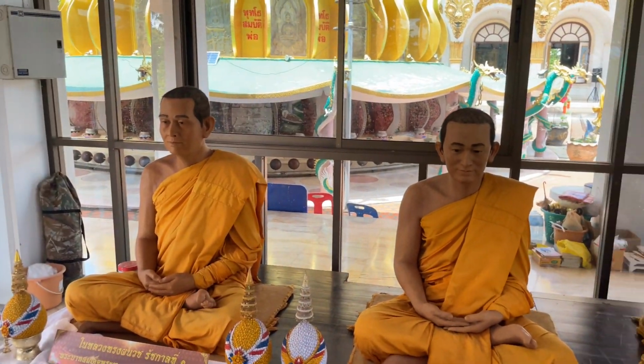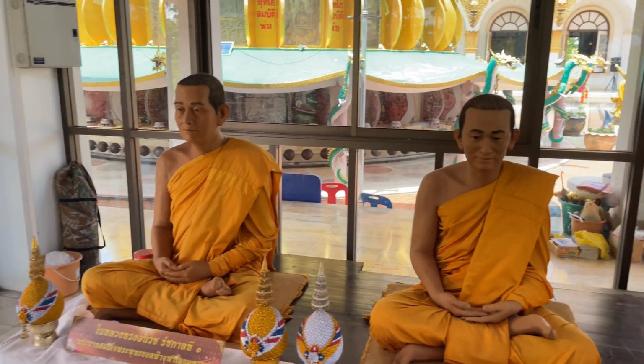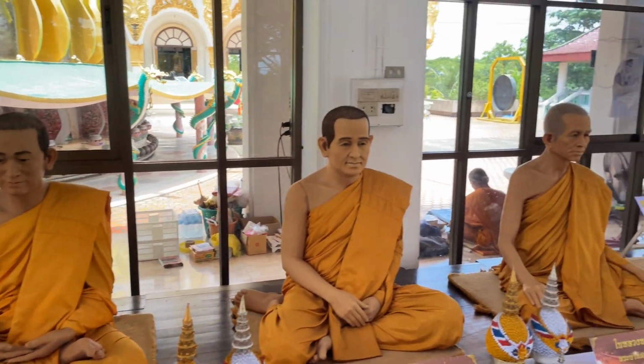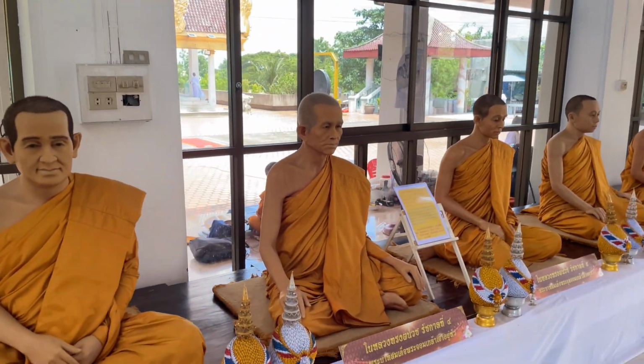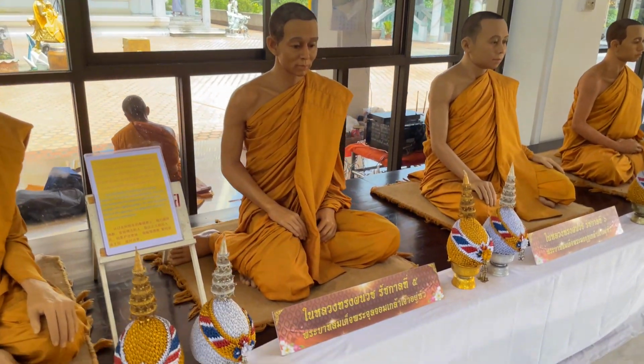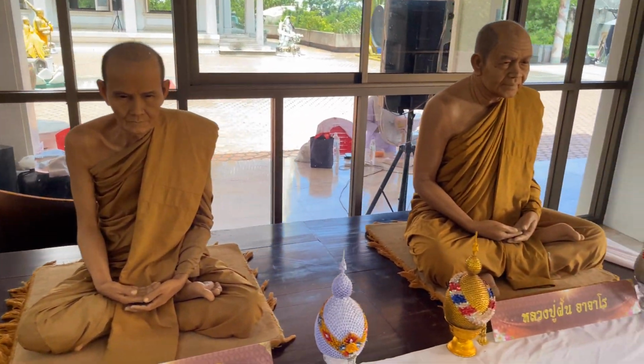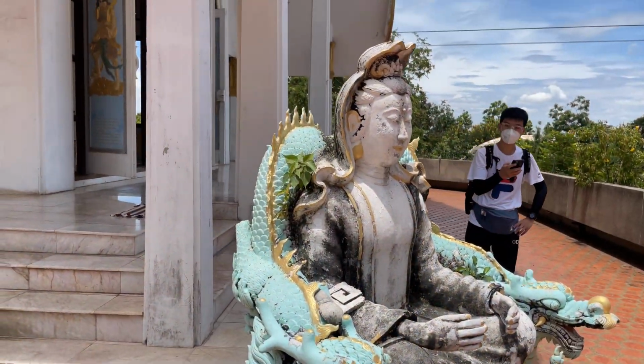Okay, so I thought these were the monks, but they're actually the Thai kings. So this is Rama 1, Rama 2, Rama 3. These are figures of when they became the monks. Rama 4, Rama 5, King Chulalongkorn, and 6, 7. And then at the end, they have two of the famous monks. So these are, and over here at this other little building.